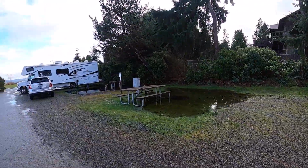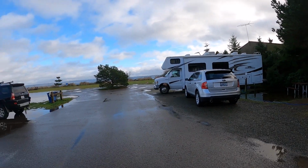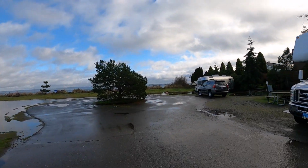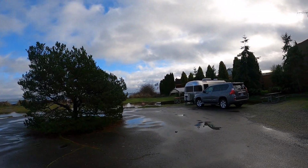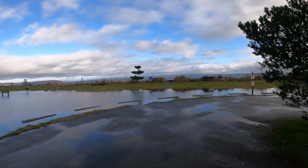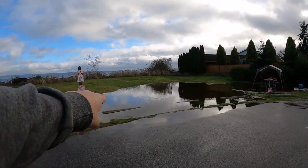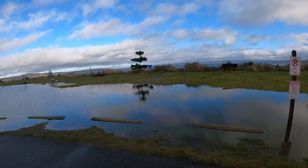Oh, jeez. Wow. I mean, look at this guy camping. They're surrounded by water. Oh my gosh. So these people have a little canopy and their picnic table is flooded. All right, so we're gonna go out there, but we can't get around this water, so we'll have to go from the other direction.